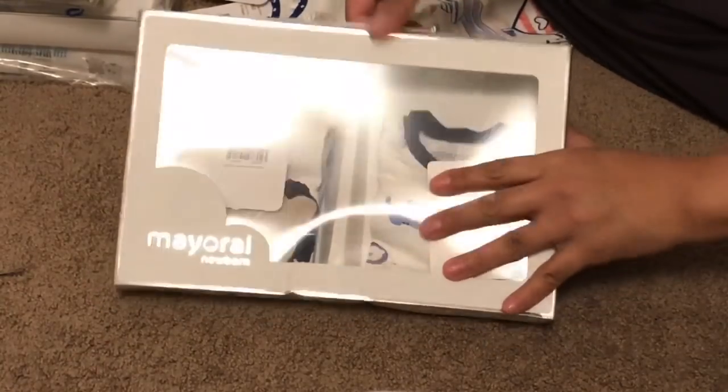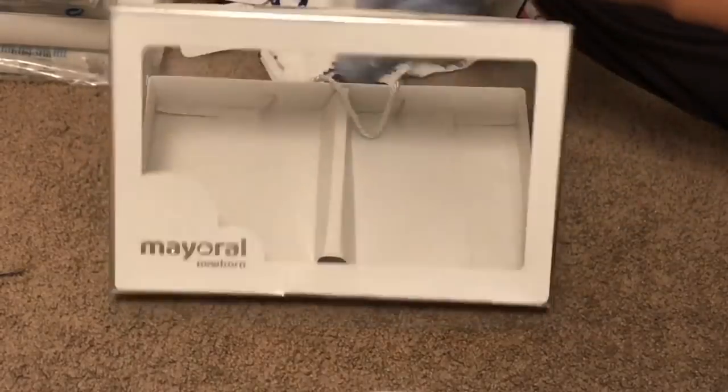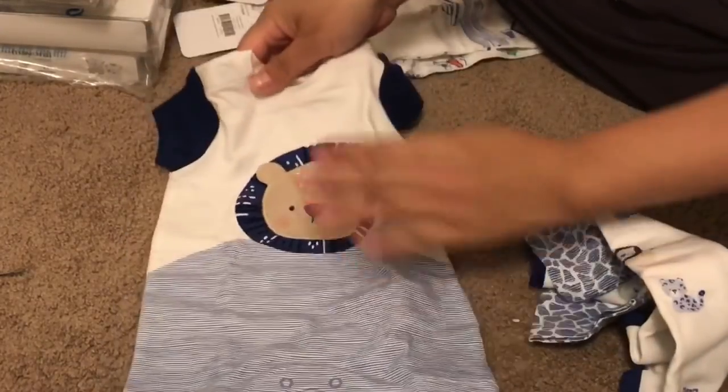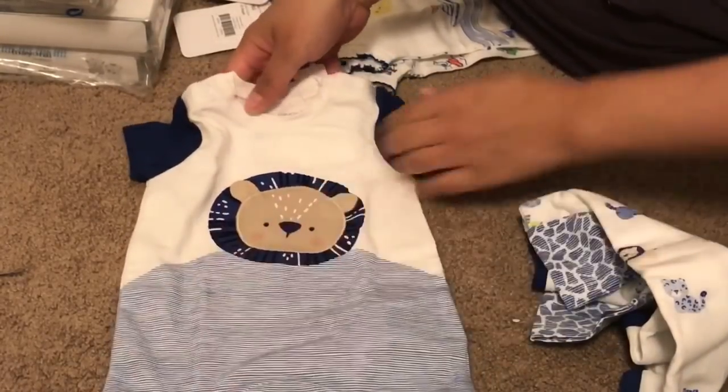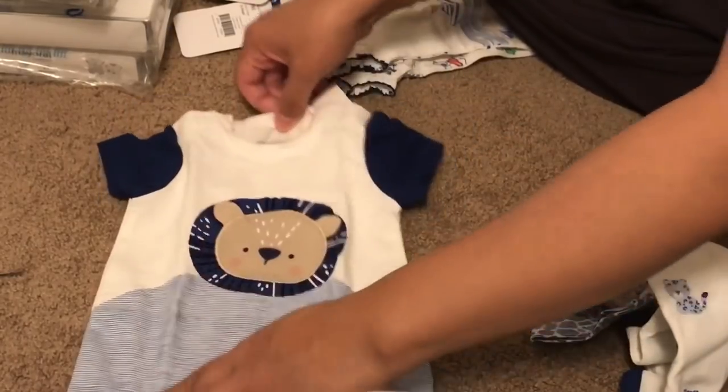Go ahead and dive right in. Go through this. Okay. This looks like for a little boy. Oh my gosh, so cute. Oh my gosh, how cute. Look, this has a lion. How adorable that is. It basically has navy sleeves. It's got a little lion head.